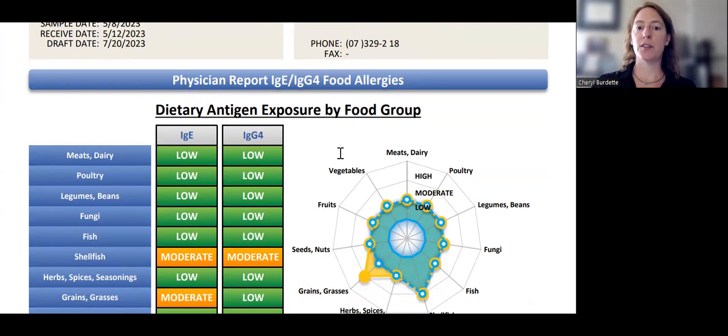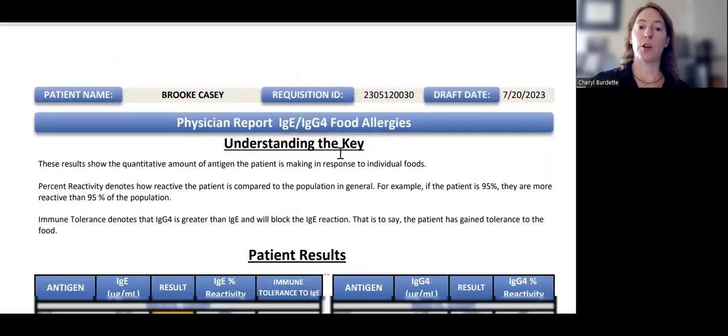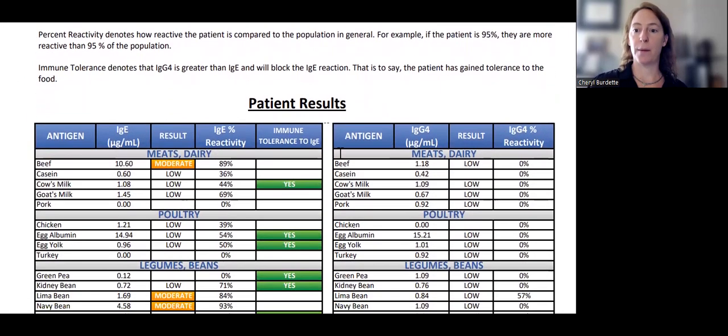And so now here on these pages, you're looking at, okay, what food families were they high in? So maybe as a follow-up, if they weren't responding like you'd expect, you might look back here and go, okay, I'm going to have you take out all shellfish, even more than what was tested for. And then here are those food families.